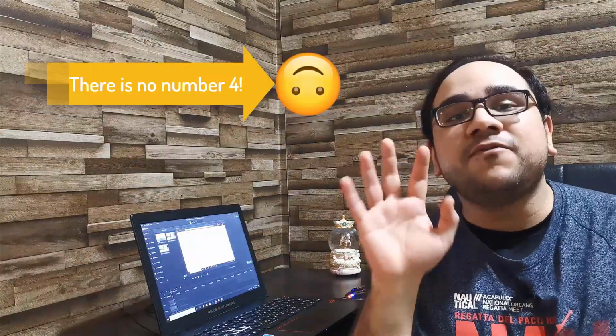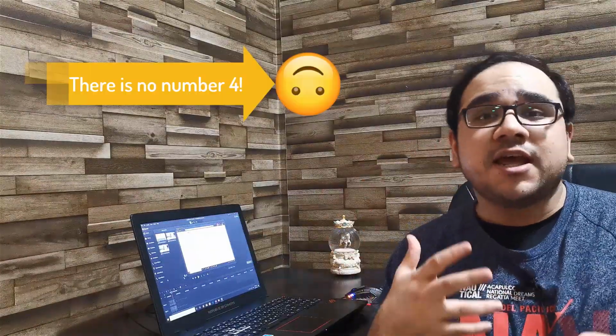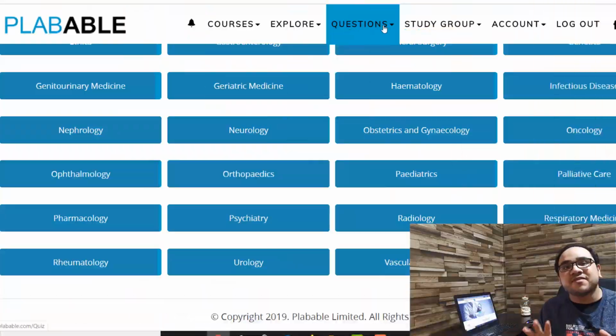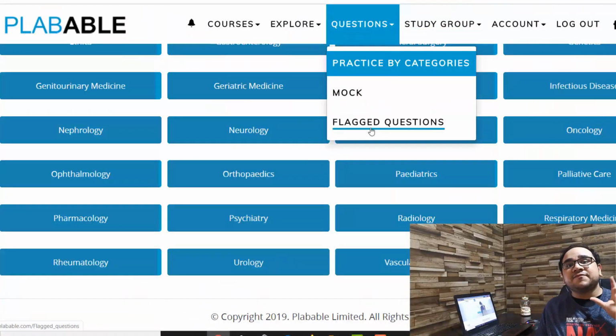So we have number five. The answers change according to the updated guidelines. You know, guidelines can change from day to day. Like for instance, the use of antibiotics on otitis media, for instance, they changed that guideline and also changed the answer accordingly. Number six, the flag button.